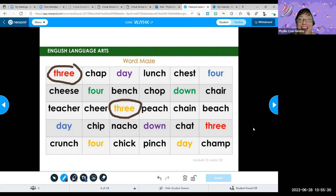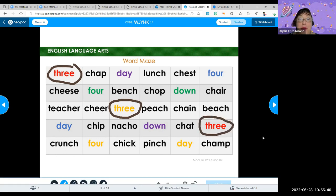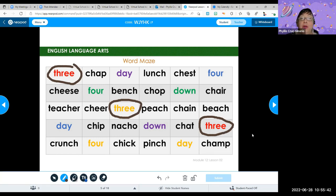Oh, do you see it again? Look carefully. What color is it? You're right, it's way over here on the end at the bottom. Three. I found the word three times, Mrs. Cruz. All right, what's the next word, Mrs. Cruz? Listen carefully.